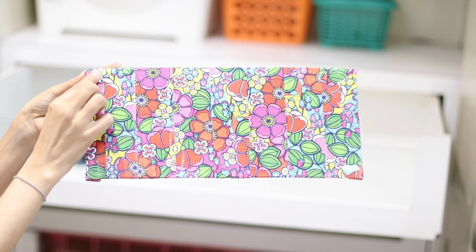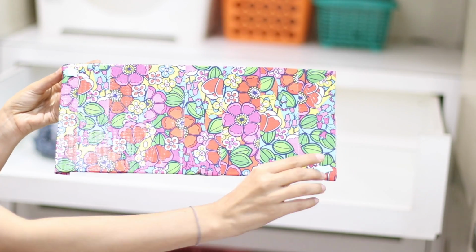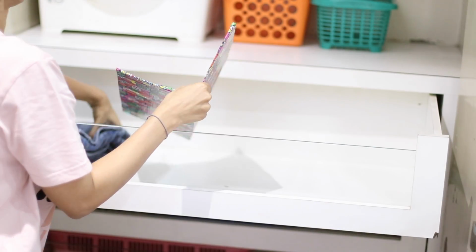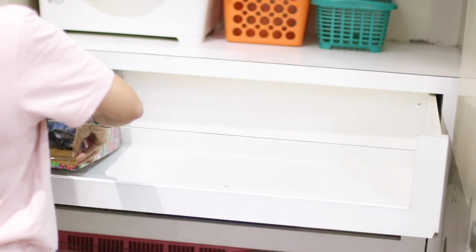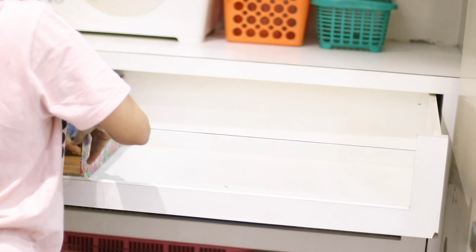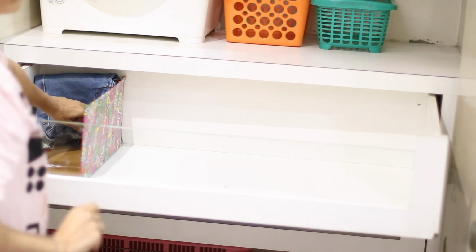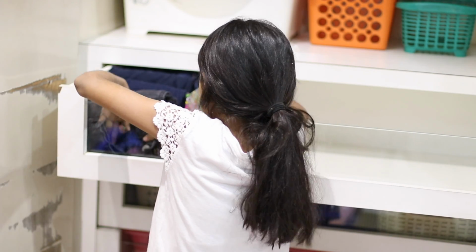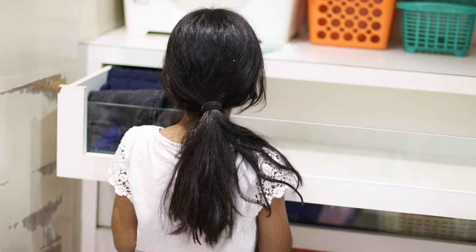Just add as many dividers as you need in a drawer or a shelf, and start folding your clothes and putting them in, and it works beautifully. I'm telling you, just try it, and the kids will be happy and you will be happy, and you can try it in your wardrobe as well. Getting the kids involved always makes cleaning more fun, and they learn a lot in the process too.